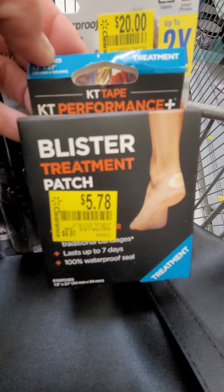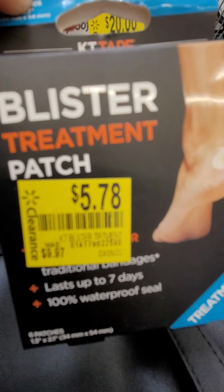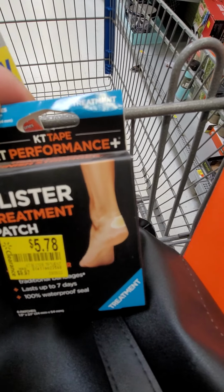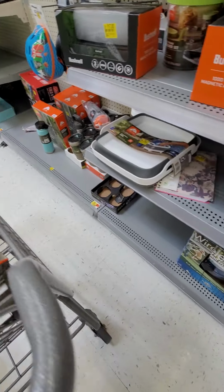Some of these blister treatment patches. Regular almost $10, down to $5.78. These are good in case you're out hiking and you get a blister on your foot. It's a good thing to have in your medical preps.